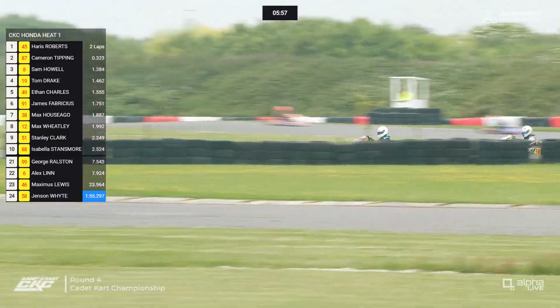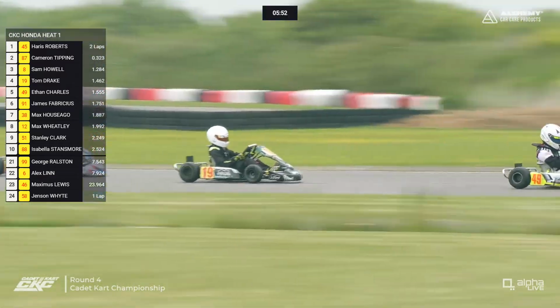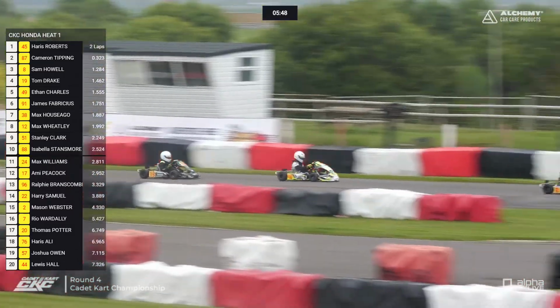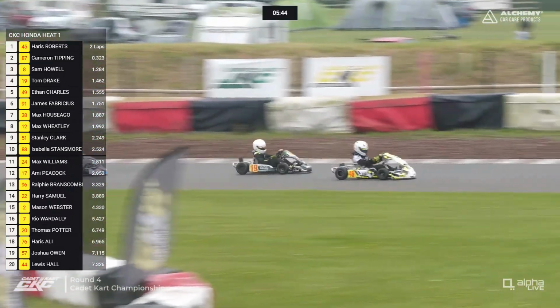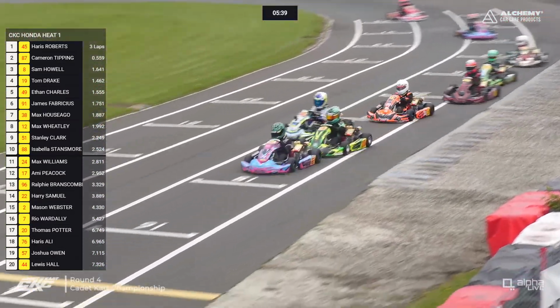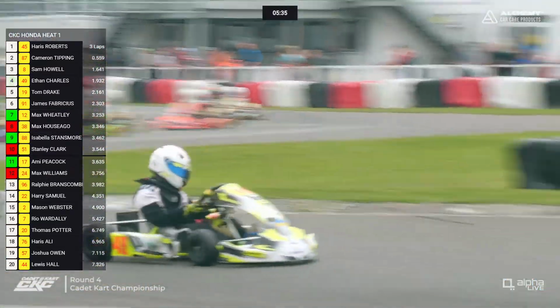And then when they come round this corner here, this one we'll catch it later on when they come round there, but there's a huge drop away down there into that right-hander, and it's a double apex right as well on the way in as Fabricius didn't manage to take advantage of Ethan Charles coming past Tom Drake. And now Stansmore Wilson's going to try and get alongside into that first chicane here at Lydd.